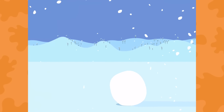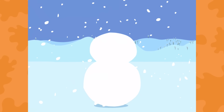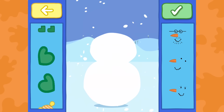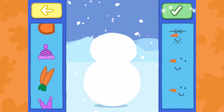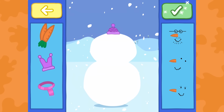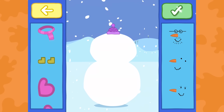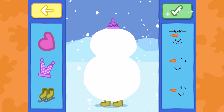That's it. All done. Drag the decorations onto your snowman. You can choose the clothes they would usually wear, or give them a new look. When you've finished, tap the green tick.